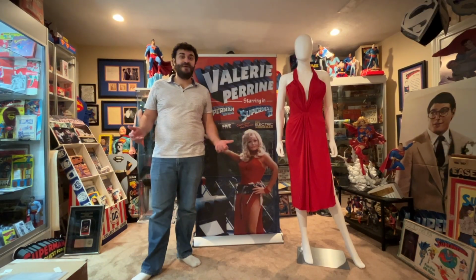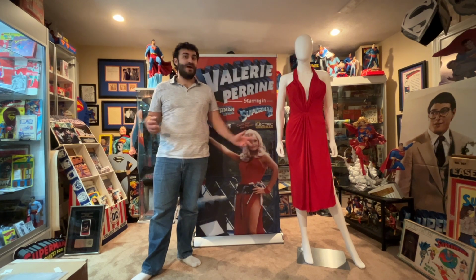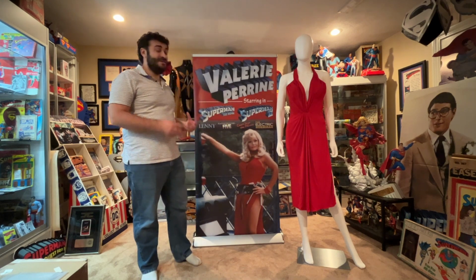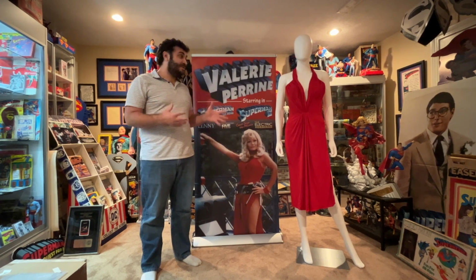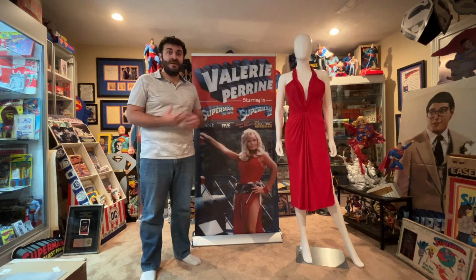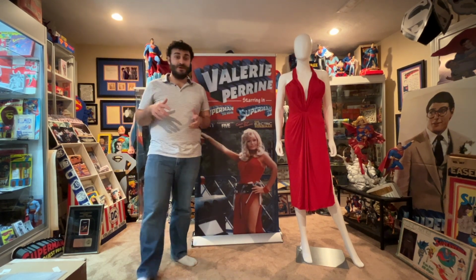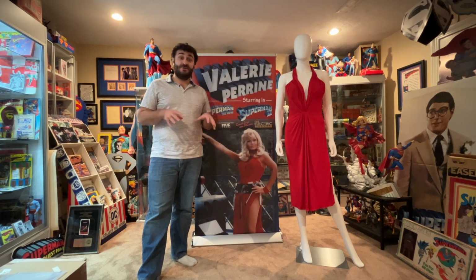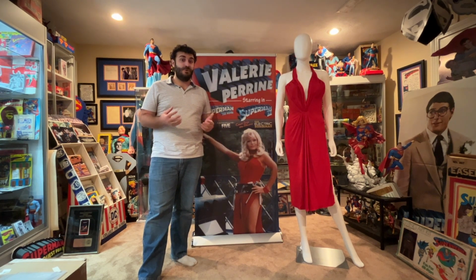So, if you're a fan of the Christopher Reeve Superman franchise at all, you probably recognize instantly this red dress, like I did. So standing here next to me is a piece I'm incredibly humbled and honored to own, and that is the original red dress worn by Miss Tessmacher, Valerie Perrine, of Superman the movie. Specifically, this is labeled on the collar, which we'll show here in a minute, as being the dress Valerie wore while laying on the ground in the nuclear missile heist scene. But we'll get into that more shortly.